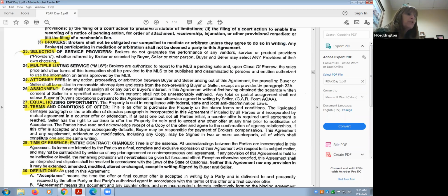Equal housing opportunity, that we all comply by. Everyone knows that. They did real estate law. We do not discriminate in any way about anything in our business. Number 28, terms and conditions. This explains it's an offer to purchase, liquidated damages, arbitrations are incorporated.